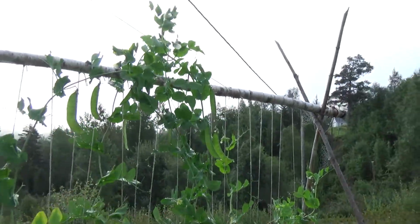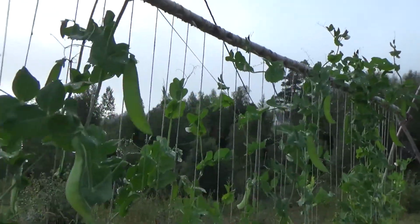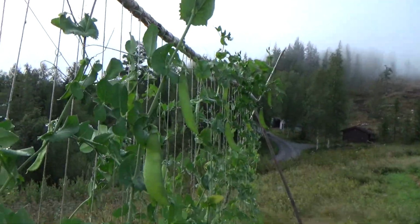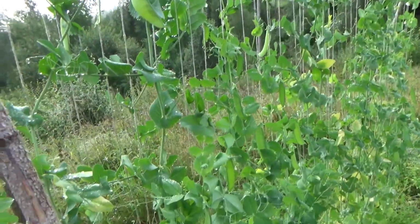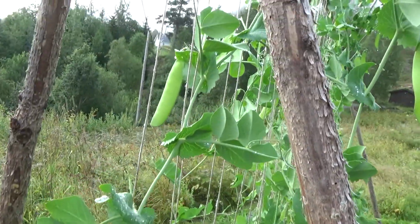So this has been very successful. And they are just coming in waves. We've already put quite a few in the freezer, and we've eaten them most days. Pretty much every day we eat some. And there are still so many. It's endless. We really like these.